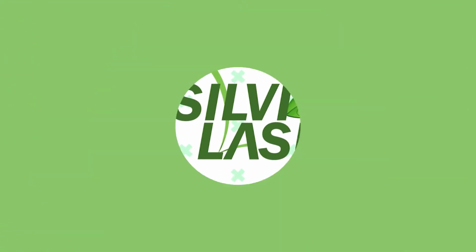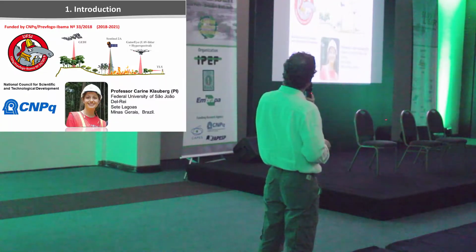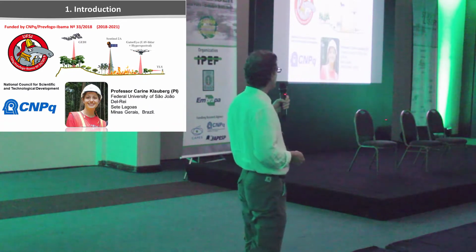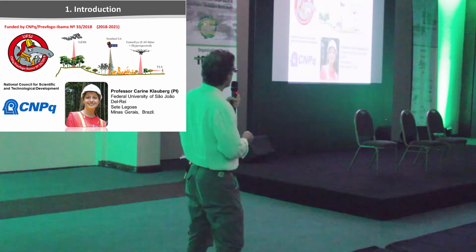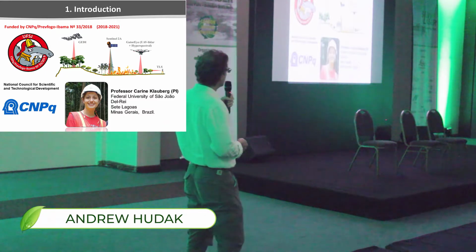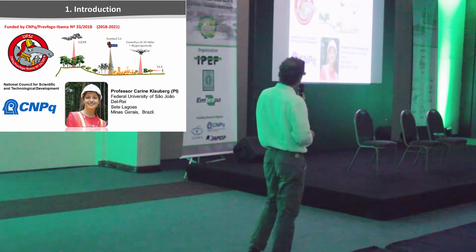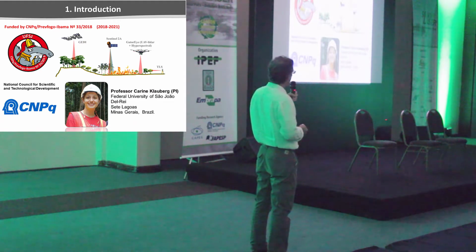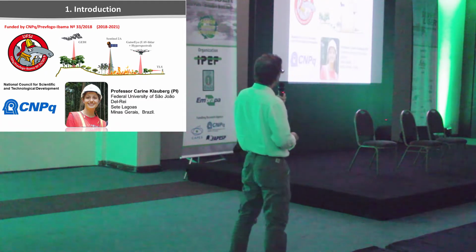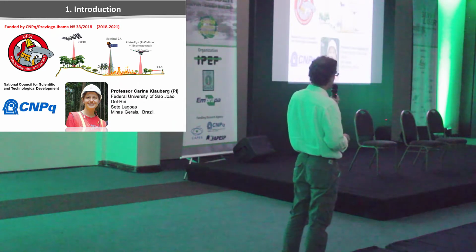Going over a fairly new project, funded by CNPq, called Prefogo, taking place in the Brazilian Cerrado. The PI of the project is Carini Cloudberg, up in Minas Gerais, in Belo Horizonte. The plan is to use JEDI data, Sentinel imagery, hyperspectral and LiDAR data from UAVs, working with Evan Broadbent, and TLS data on the ground. So multi-scale measurements, the kind of projects I love.